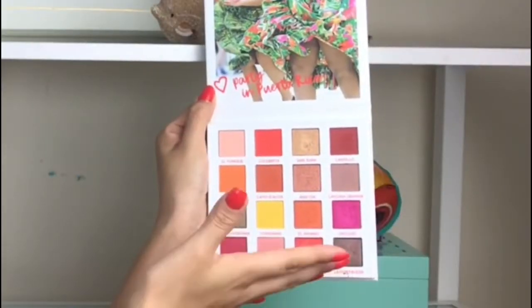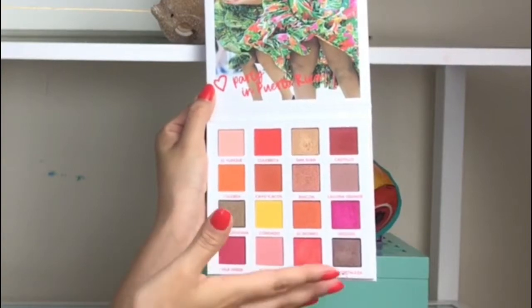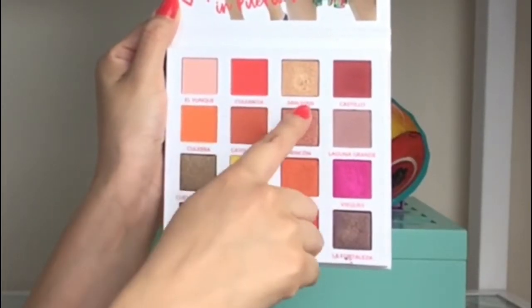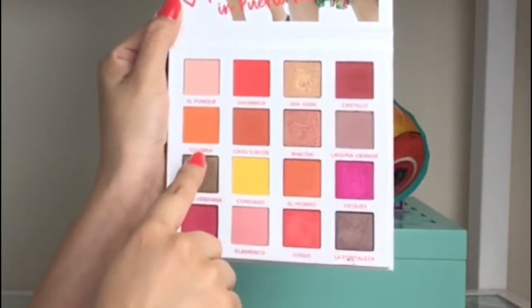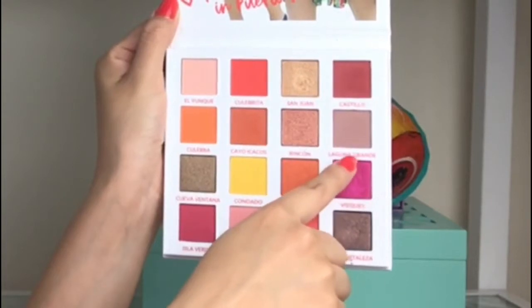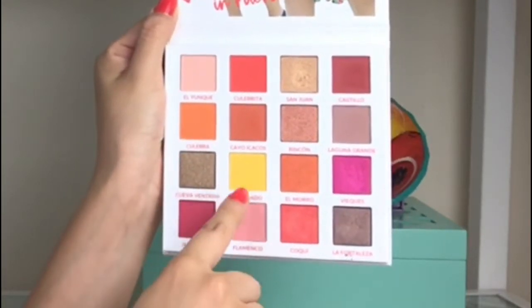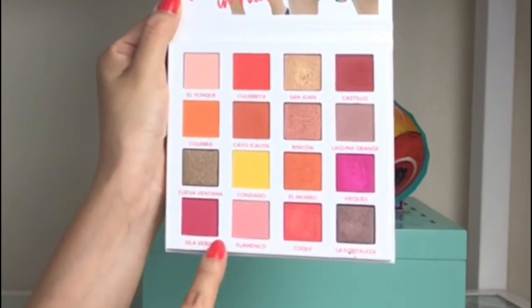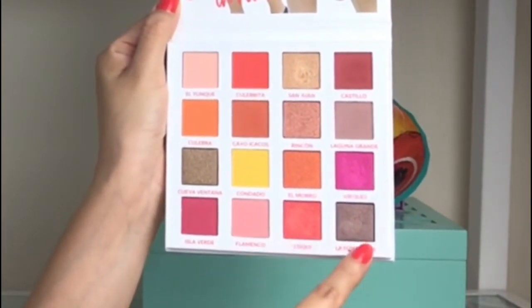And here we have the colors of this eyeshadow palette. So we have El Yunque, Culebrita, San Juan, Castillo, Culebra, Cayo Icacos, Rincón, Laguna Grande, Cueva Ventana, Condado, El Morro, Vieques, Isla Verde, Flamenco, Coquí, La Fortaleza.